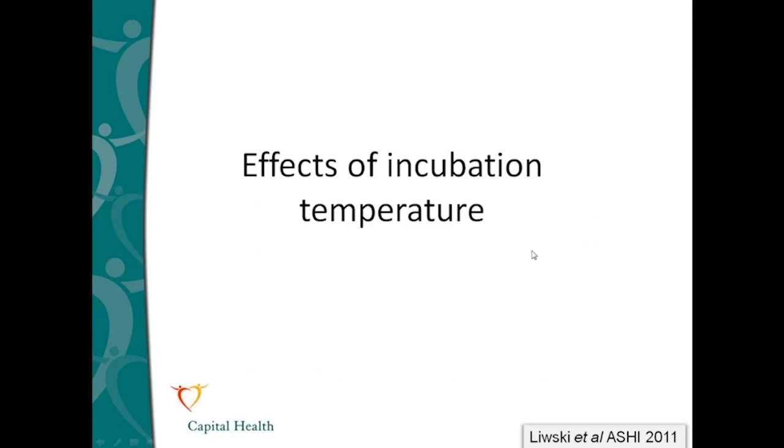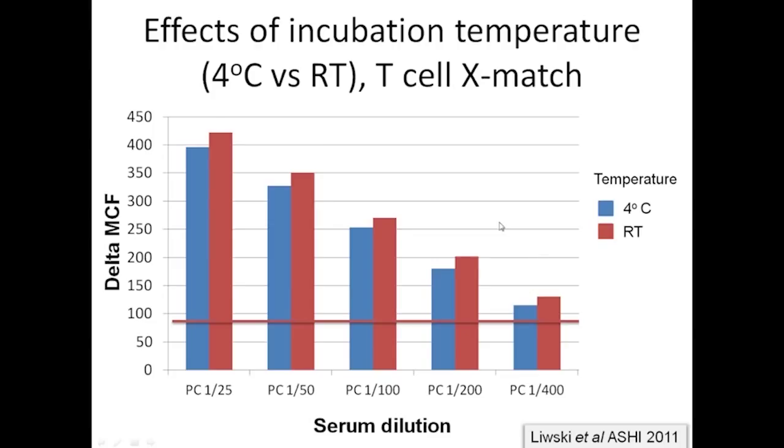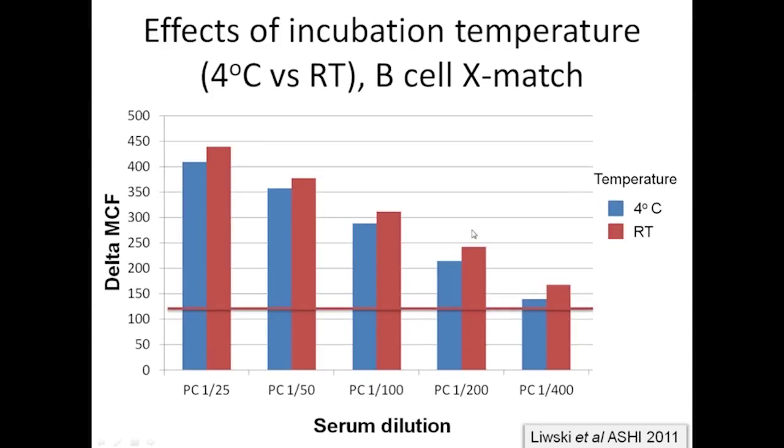Next, we looked at the effects of incubation temperature, and what we found is that if we increase the incubation temperature from 4 degrees to the ambient temperature of about 25 degrees in our laboratory, we are actually getting a slightly stronger signal, again at all concentrations of positive control tested, and the same results were obtained with the B-cell crossmatch.